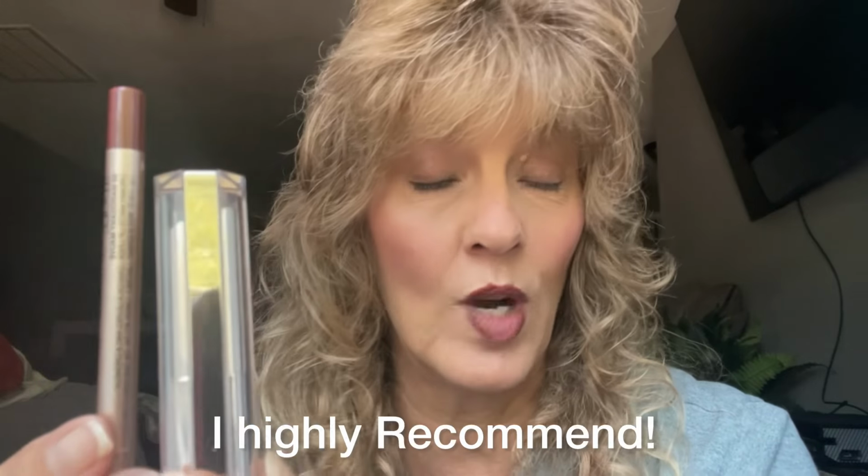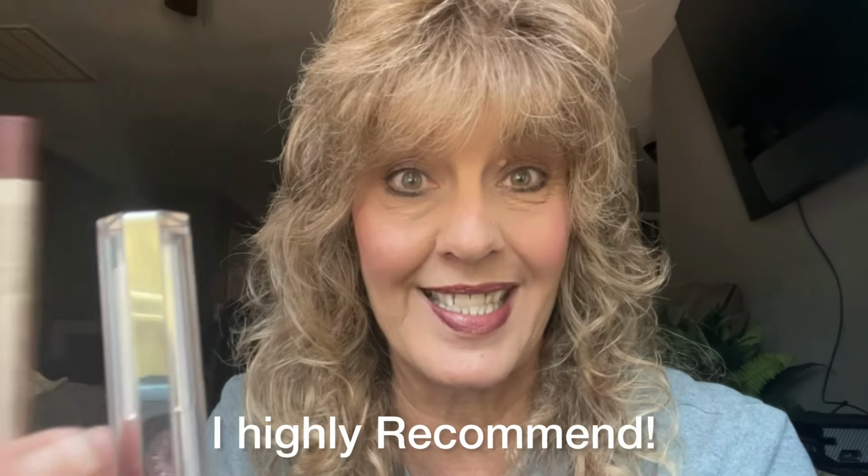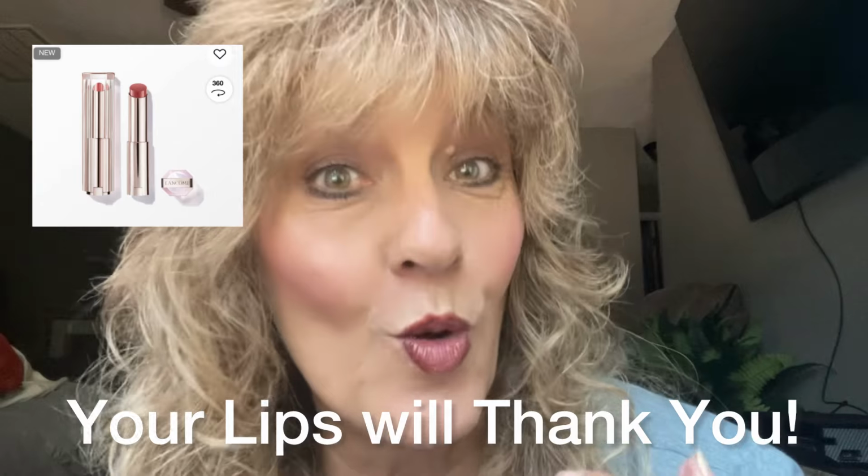I can tell it's already moisturized my lips. You guys, I highly recommend to go to your Lancome counter and try out one of these most amazing lipsticks because your lips will thank you. It's definitely skincare for your lips.